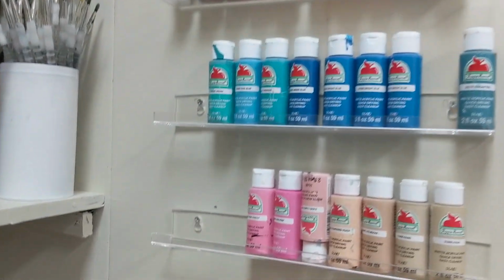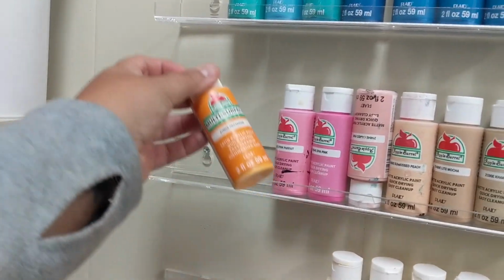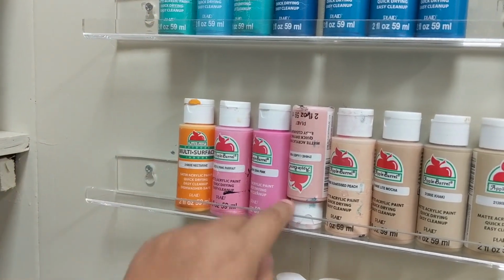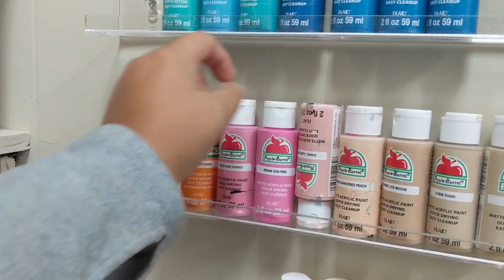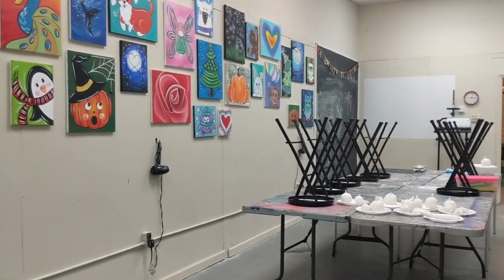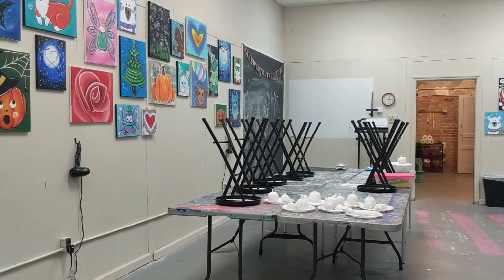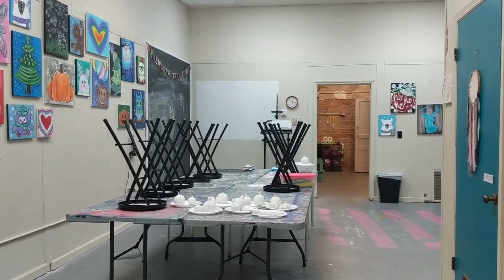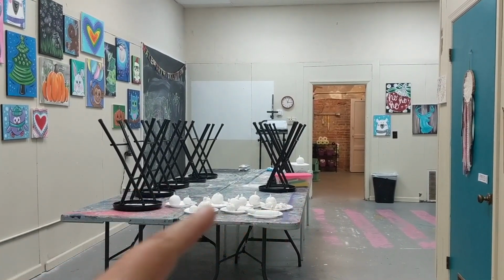Right here, these are little shelves that hold nail polish, but they're the perfect size to hold small acrylic bottles. We're just going to scan the room real quick just to show you what you see when you walk in. I like to put my stools up on the table so that my robot vacuum can get under everything and vacuum everything up. You can see right there, those are all clay projects that my after-school art program worked on this week, and they're just out and drying.